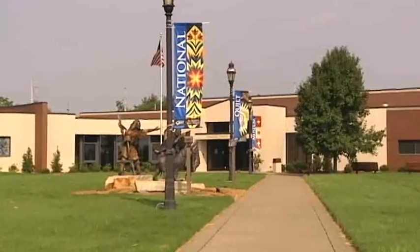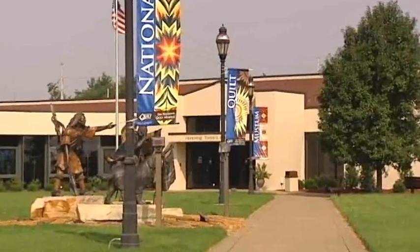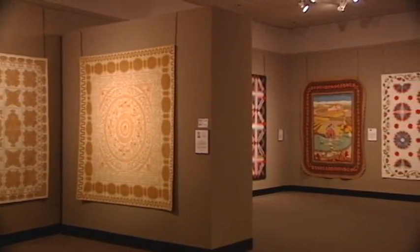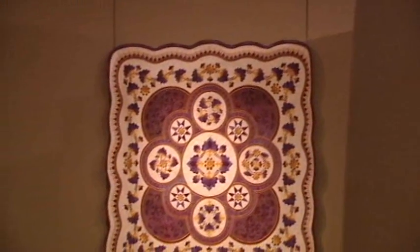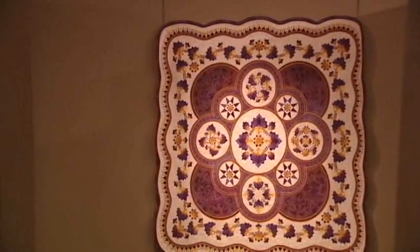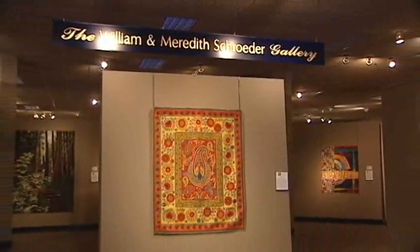Well, the National Quilt Museum is a museum of contemporary quilts, and by that I mean quilts that have been made since the 1970s. Many of the quilts in the collection are traditional in style, and some of them are even reproductions of antique quilts. The National Quilt Museum is one of the premier art museums in the United States. We have the finest collection of quilt or fiber art in the world.